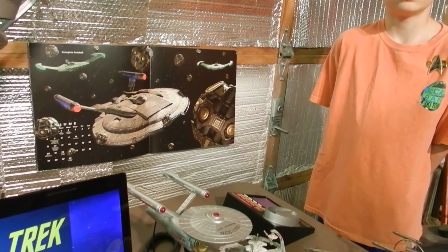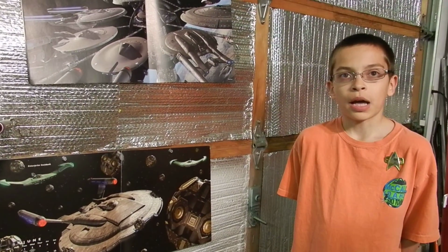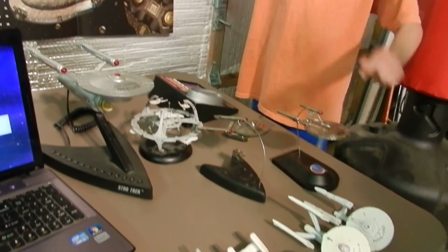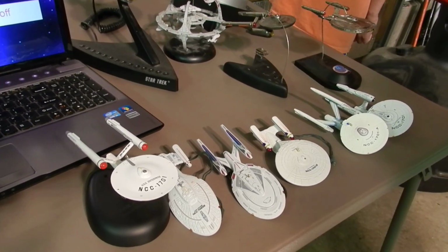Space, the final frontier. These are the voyages. I'm going to teach you about Star Trek ships, from the Enterprise NX-01 to the Enterprise E. Prepare to warp into Star Trek Ships Edition.